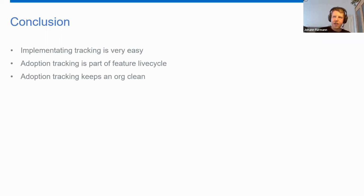I know it's different for any external, if you're a partner, if you're a consultant, but if you're in-house and you own an org in some way, do yourself the favor, implement tracking. And this concludes my session.